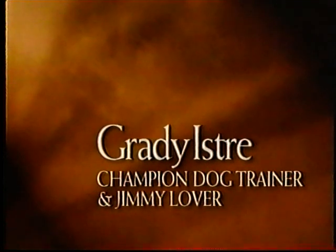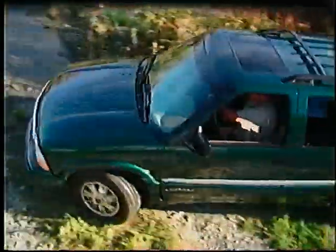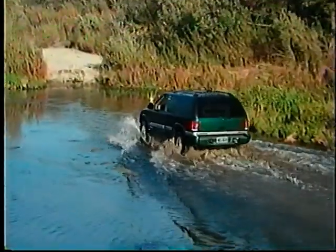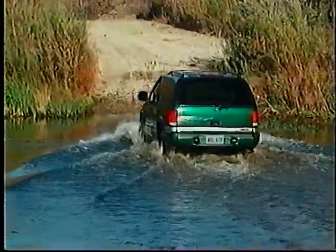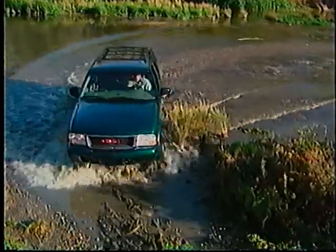I train competitive dogs for a living, and to train competitive dogs, you have to get in some places that are not frequented by most people, because the good areas to train in are the areas that are very difficult, very wild. You have to have a truck that'll get you back there. I feel comfortable taking them any place. Sand, rock, it doesn't matter.